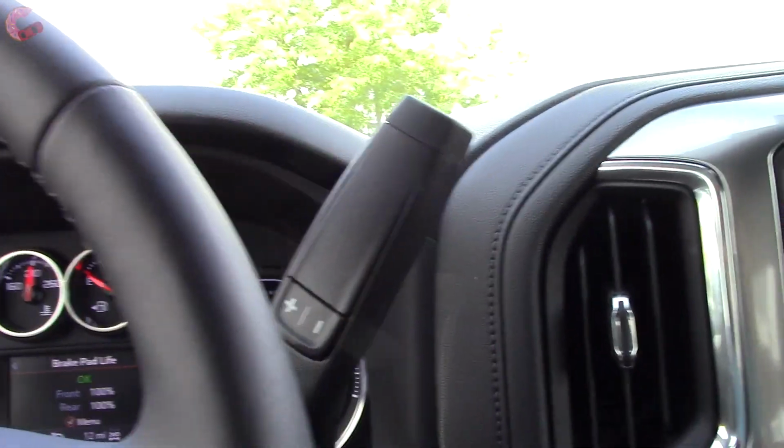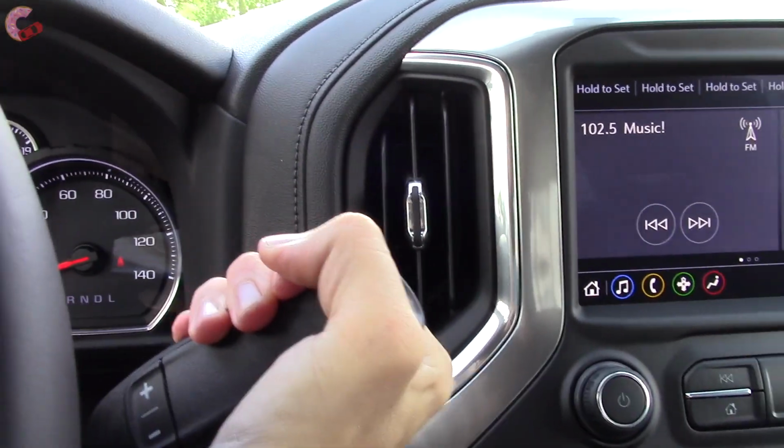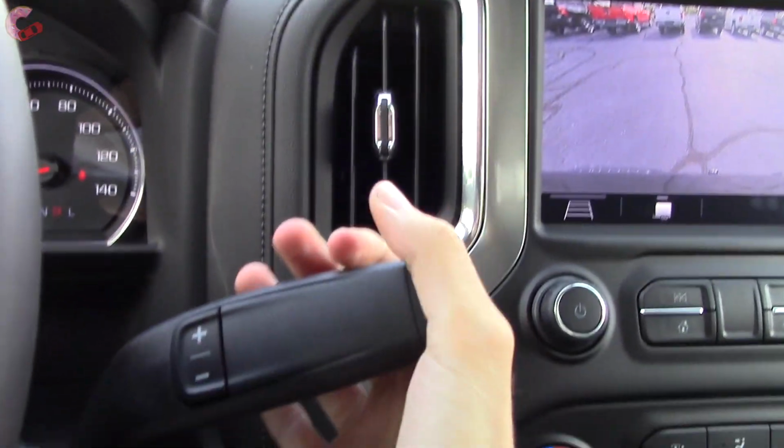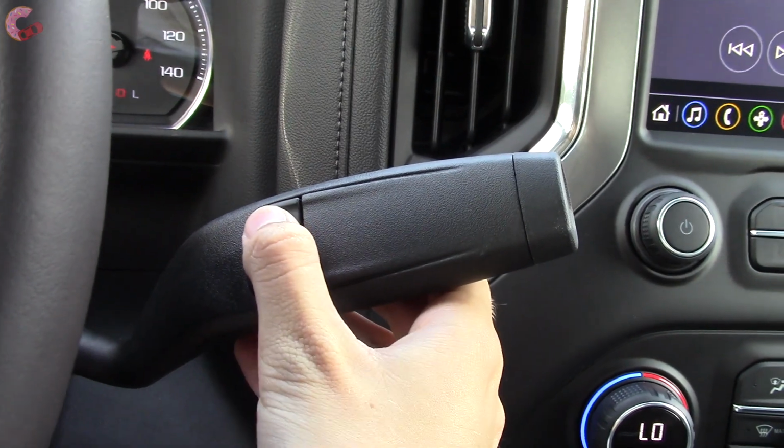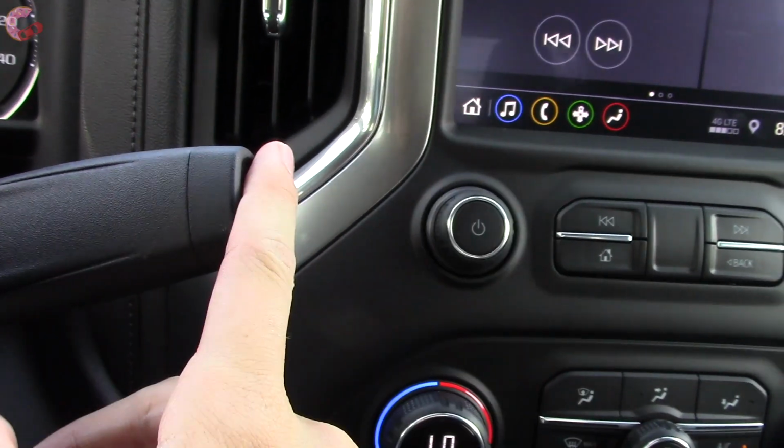Coming back over here to the column shifter, it does come on all trims. You can go down to drive, where you can shift manually with these little toggles. Like I said, the trailering mode is no longer on the end here.